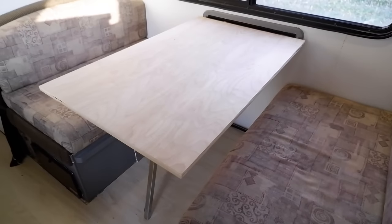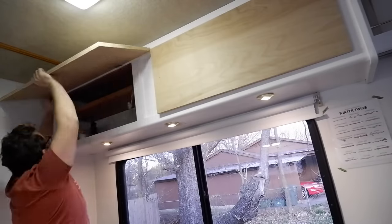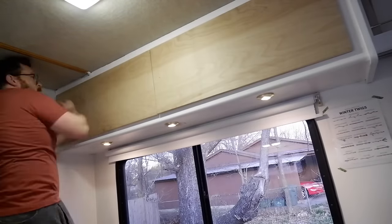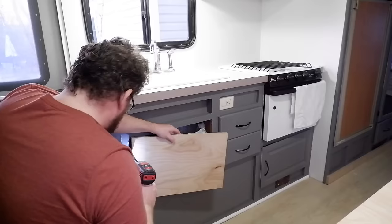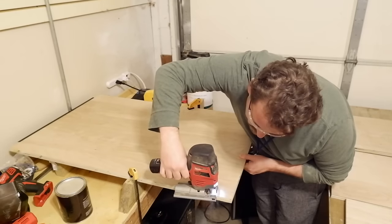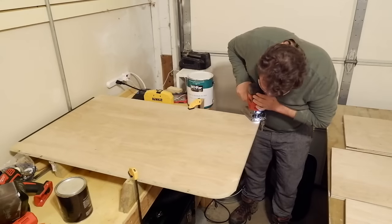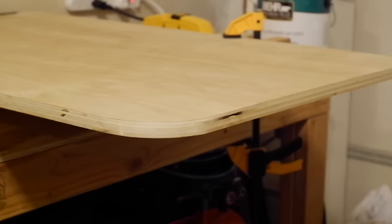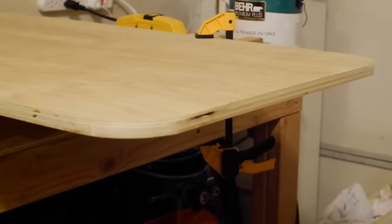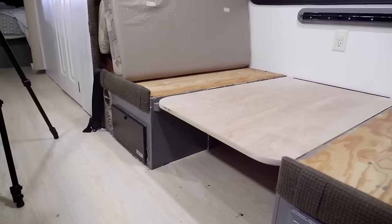Dry fit. It looks pretty good. Clean fit I was going for.